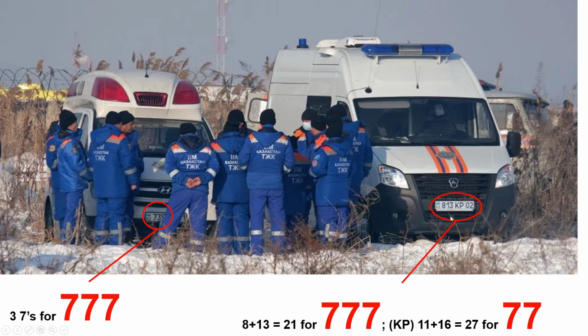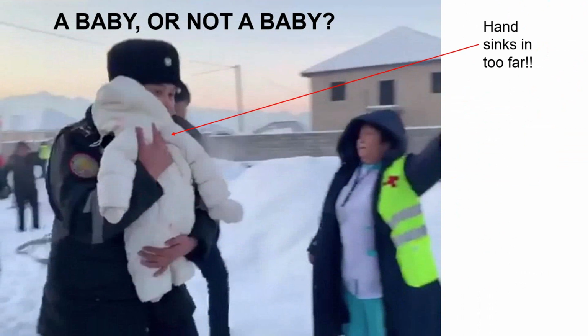And we've got this number plate here. 8 plus 13 is 21, for 777. And KP is 11 plus 16, for 27, for 77. So code on show there.